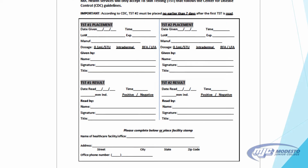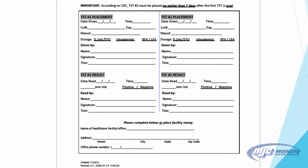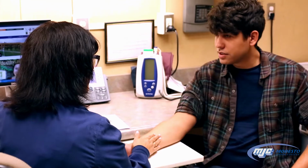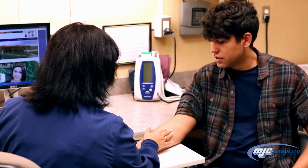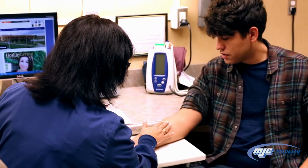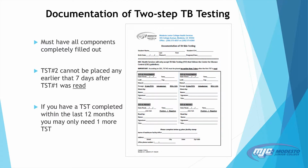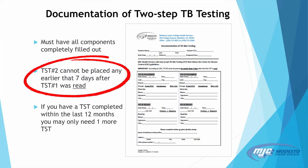The 2-step TB process is very specific on the timing of placement and reading of each step. TB number 1 is placed, and the results are read within 48 to 72 hours of that placement. TB number 2 cannot be placed any earlier than 7 days after TB number 1 is read. Be very specific when using an outside provider for your TB clearance that TB number 2 cannot be placed any earlier than 7 days from the reading date of TB number 1.